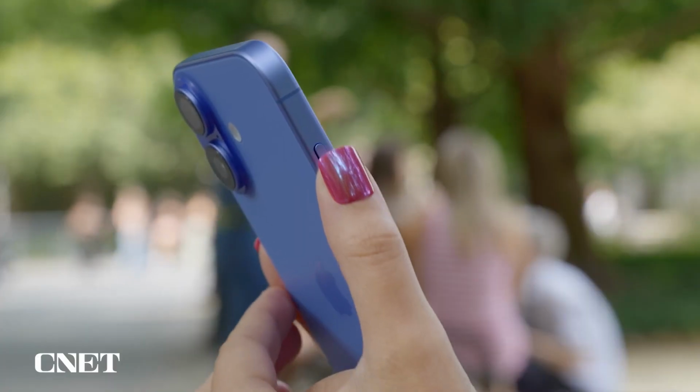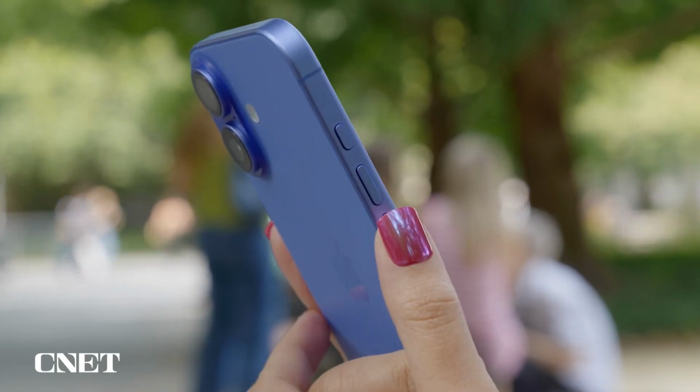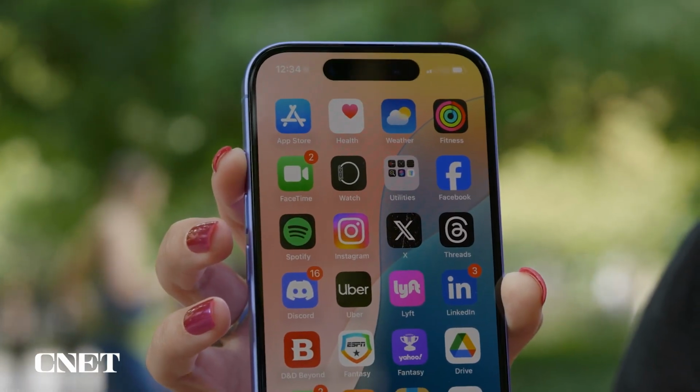I was also really taken with the new version of Apple's photographic styles effects, much more so than I expected. The action button's arrival on the iPhone 16 also means you'll have a faster way to trigger the flashlight, turn on Do Not Disturb, or record a voice memo.